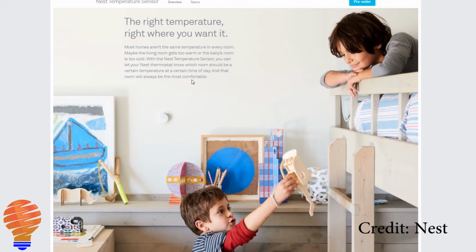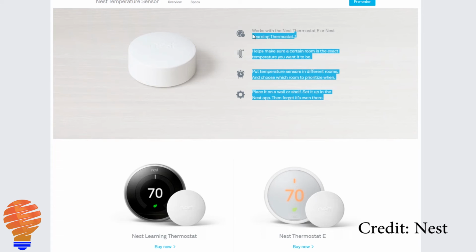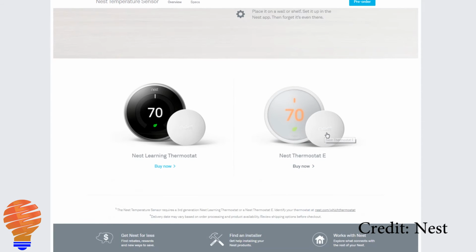Now this temperature sensor, like I said, is about $40. We haven't seen the combined pricing quite come out just yet, but it is available, and it's intended to help you prioritize which spaces you want to heat or cool more often. So it's intended that you buy multiple of these sensors over time. They sit in different parts of your house, and you can adjust how they're heated and cooled.